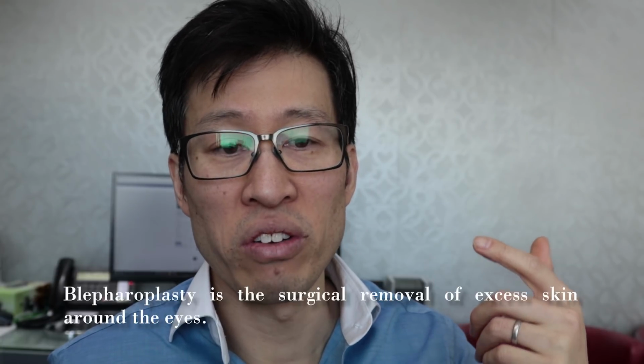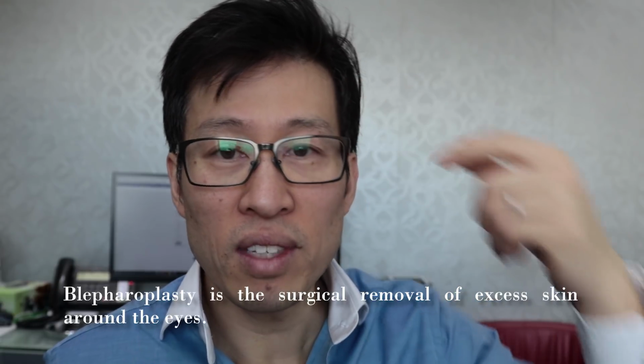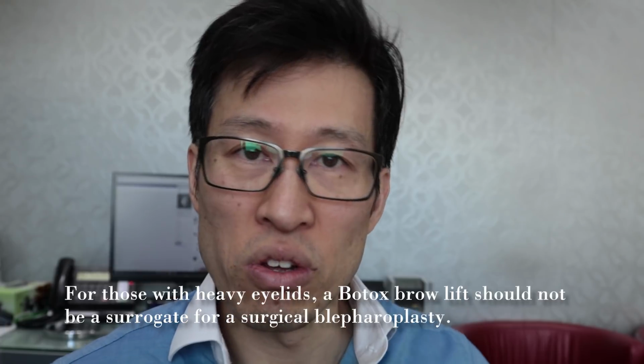Now in that case, what needs to be done usually is a surgical blepharoplasty. So if you're finding that you have too much skin here and you're wanting to compensate by using Botox or some other method to give you a brow lift, it's probably best that you go and get a little bit of skin excised from your upper eyelid. You don't need to lift the brows up like this so that your eyelids look lighter. It's sometimes necessary to have surgery in this case.